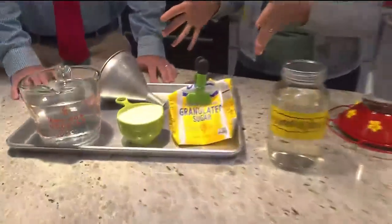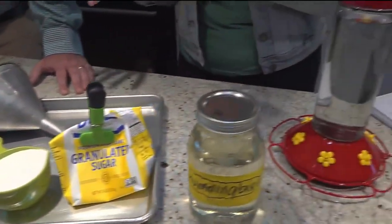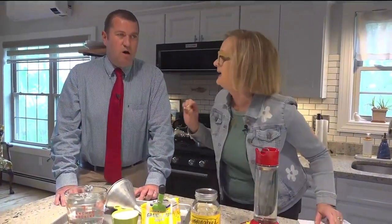So I want to talk about how to make hummingbird food, and also some tips for attracting hummingbirds to your gardens. But first, interesting trivia. Hummingbirds feed every 10 to 15 minutes and visit 1,000 to 2,000 flowers a day. They flap their wings so fast, they require a lot of energy to fly and to support their activity. So you can help by providing them with some good food, some good nectar.